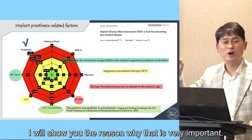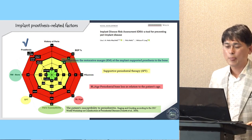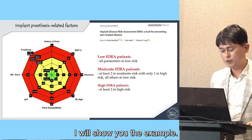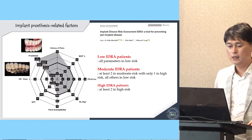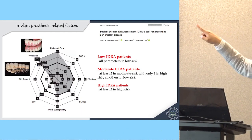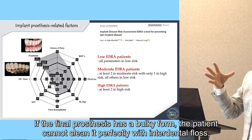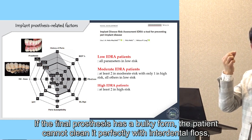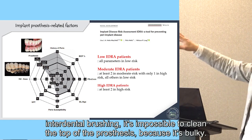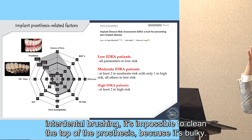I will show you the reason why that is very important. And prosthetic form is also important. I will show you an example. This patient has this pattern in the figure. The final prosthesis has a bulky form. The patient cannot clean perfectly with interdental brushing. It's impossible to clean the upper prosthesis, right? Because of the bulky form.